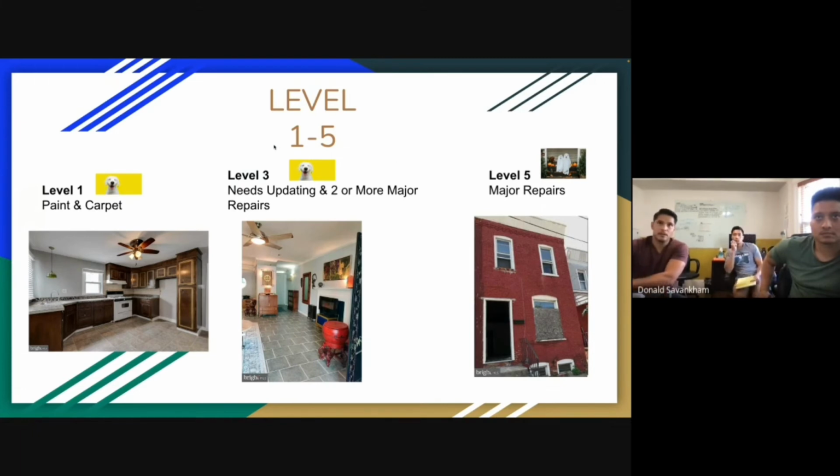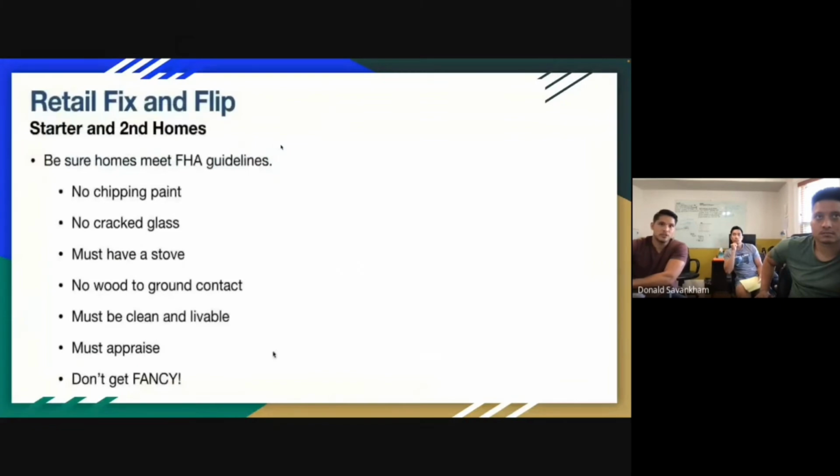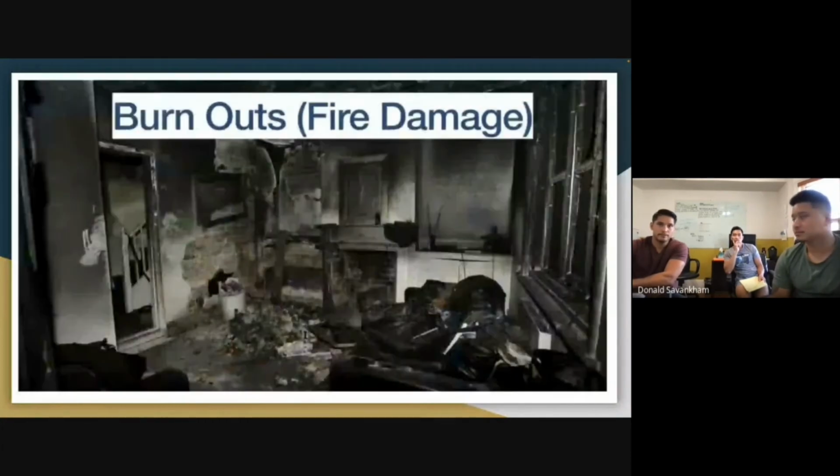This is our buy box, 1 through 5, and then these are the retail fix and flips. This is just good general knowledge to know when you're selling to a starter or flipper. And these are all the different things to avoid.